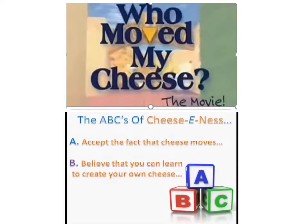B. Believe that you can learn to create your own cheese. You have the gift, the ability, the wisdom, the skill, and the God-given passion to create any kind of life you really want. Yes, it may include some hard work, but when you learn the creative process, no matter what happens, you can always rebuild cheese.